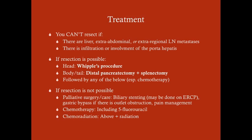We also can't resect if there is infiltration or involvement of the porta hepatis. So the hepatic artery and hepatic vein. Portal vein. All right, now if resection is possible, then the procedure we're going to do depends on where the tumor is. So if it's at the head, we do a Whipple's procedure.